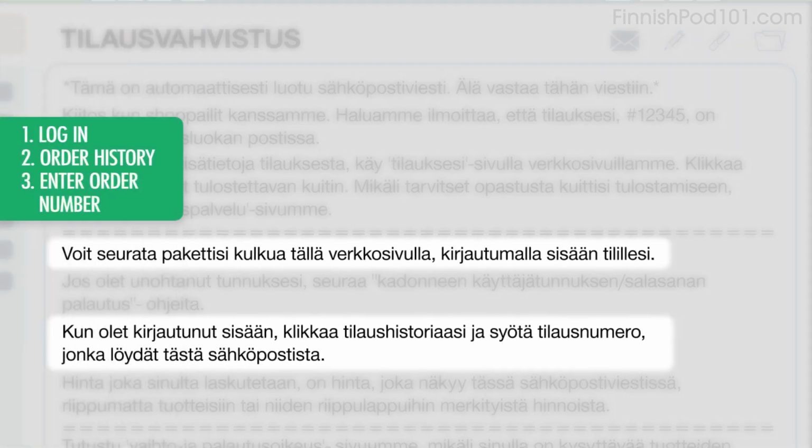The email says that you can track your package on this website by logging into your account, and after logging in, click on your order history and enter the order number found in this email. Voit seurata pakettisi kulkua tällä verkkosivulla kirjautumalla sisään tilillesi. Kun olet kirjautunut sisään, klikkaa tilaushistoriaasi ja syötä tilausnumero, jonka löydät tästä sähköpostista.